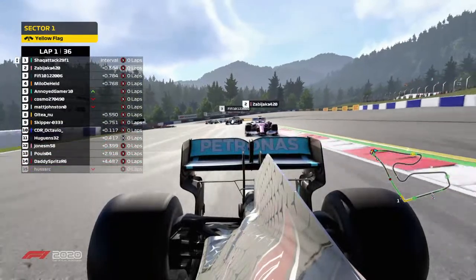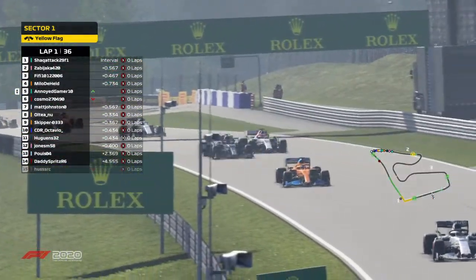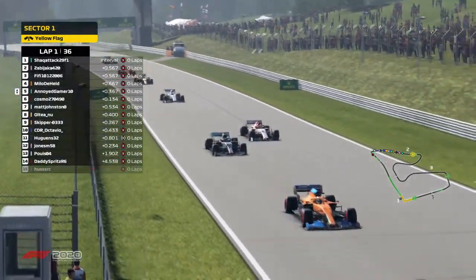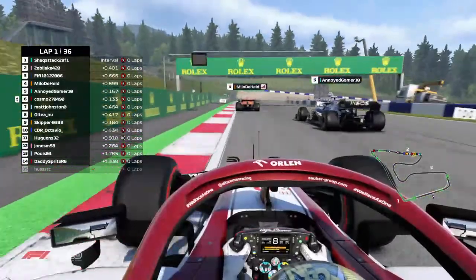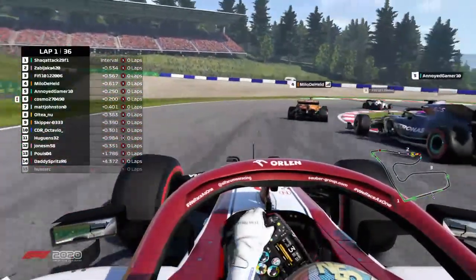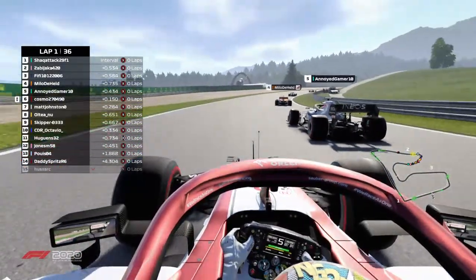Zabajaka making the move on Shack Attack up at the top, and what is happening further back? There's about 5 cars abreast up at turn 2. Still yellow flags waving down at turn 1, but no safety car. No Gamer has made up 4 places on this current lap. Cosmo maybe trying to look for a move around the outside of the Alpha, around the outside of the Mercedes. No way through though. No Gamer shuts the door firmly on that one.